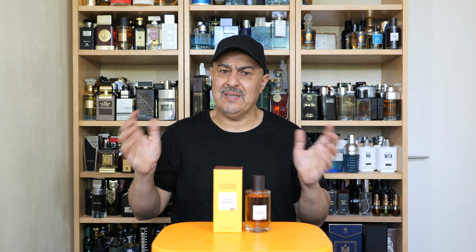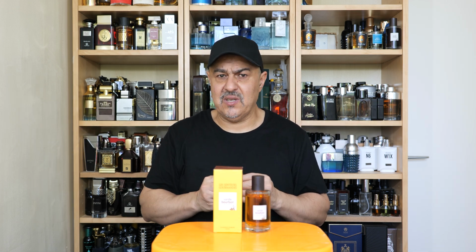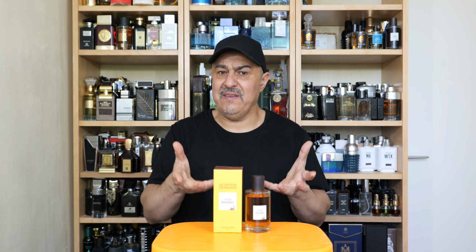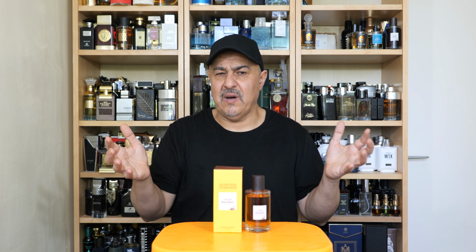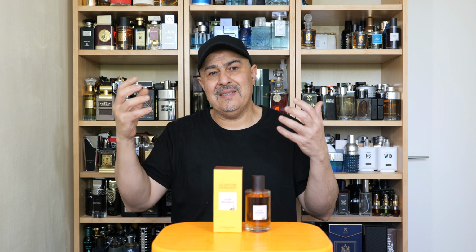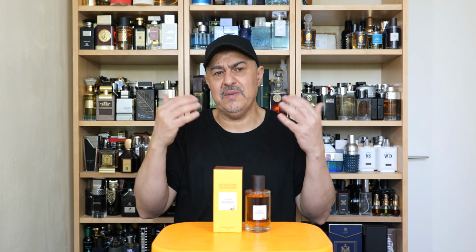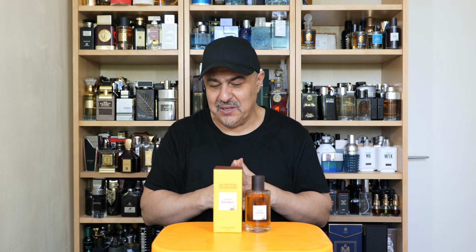In terms of projection, similar story, an arm's length of projection for an hour or so, and after that it slowly subsides. But you always have a little bubble, a little cloud and a little trail. As I said, you need to go a little bit heavy on the trigger because the spray doesn't put out that much. So if you go up to maybe 15 to 20 sprays of this, it'd be about 10 sprays in a normal sprayer. So just bear that in mind. So in terms of performance, moderate to good, maybe moderate, let's not say good.